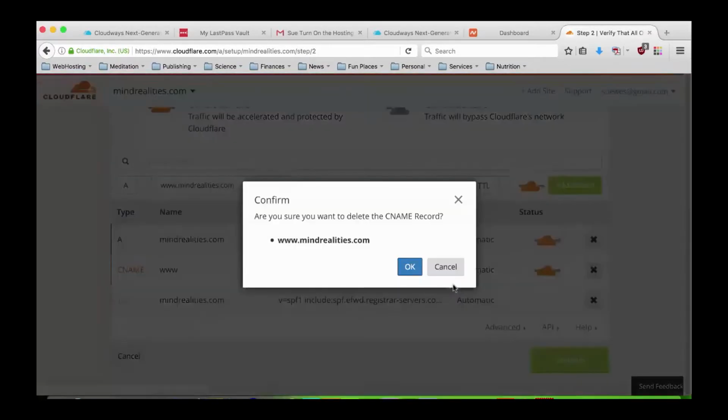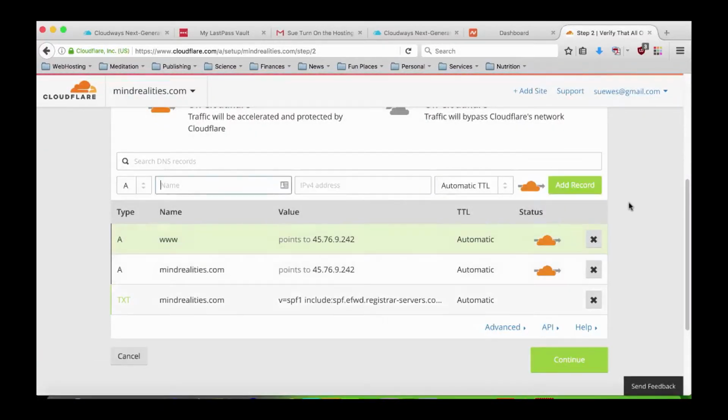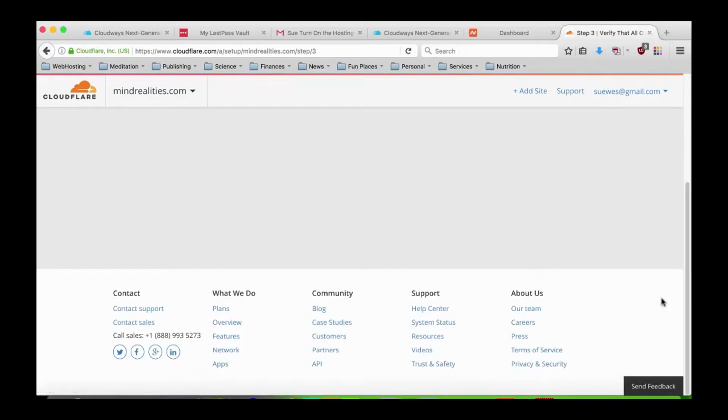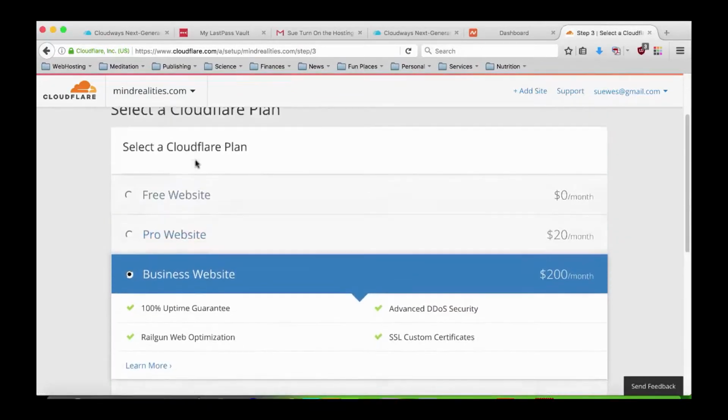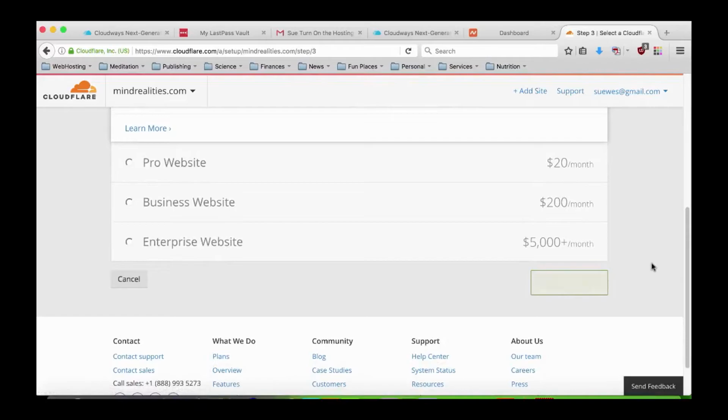So I need to delete this one. Add record. What this is telling Cloudflare is when someone types in www and my domain name, it goes to my web hosting. If people type it without the www, they still go to my web hosting. So the browser recognizes them as two identities. Next, click on continue. Here, free website, choose the free plan, continue.